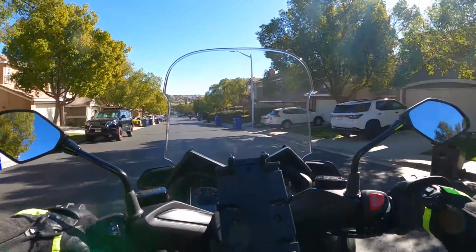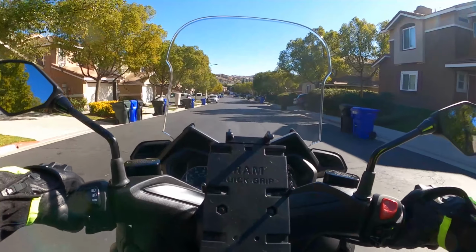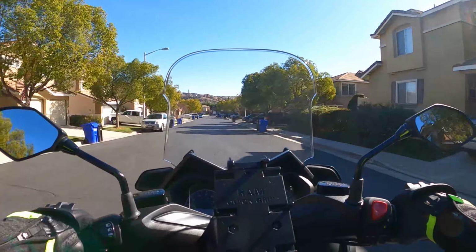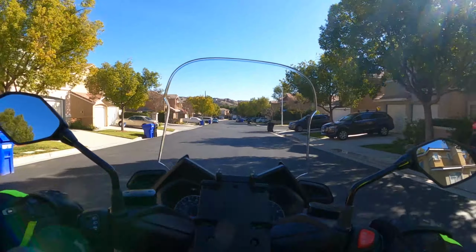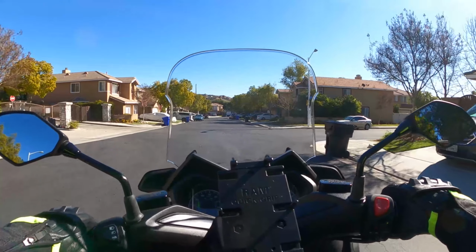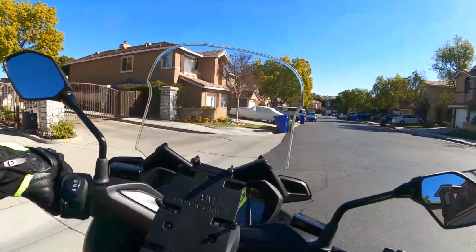When I first started riding it, I was jerking it a lot like this, and that was causing some problems. I learned not to do that and just be smooth on the throttle. Let me see if there are any cars, if I could do another turn here. Yep, I can.